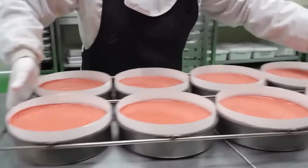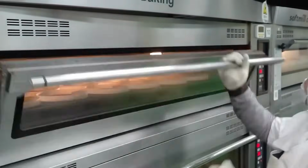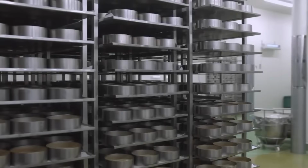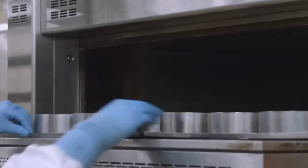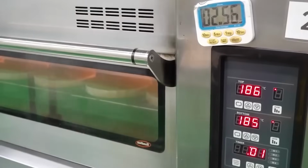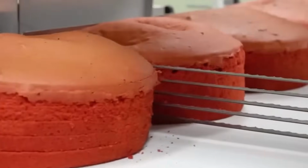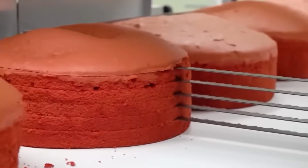Tunnel ovens, rack ovens, and convection ovens are commonly used in large-scale cake production. Tunnel ovens, which feature continuous conveyor belts that move cakes through different temperature zones, ensure even baking. The temperature and humidity levels within the ovens are carefully regulated to promote consistent rising and moisture retention.